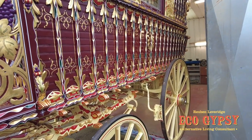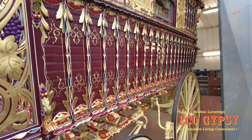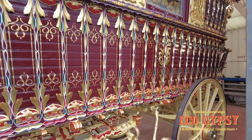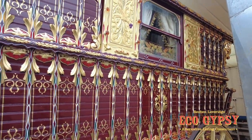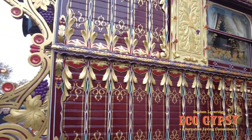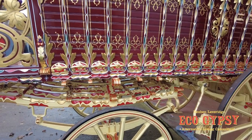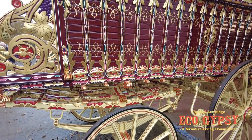Because there's children born in this and families lived in it. So it's not a wagon that's not been lived in, it's been used. So you had 2 years on this, John? Yeah, 2 years in a workshop, obviously. And like I said, we finished it about 3 days ago.